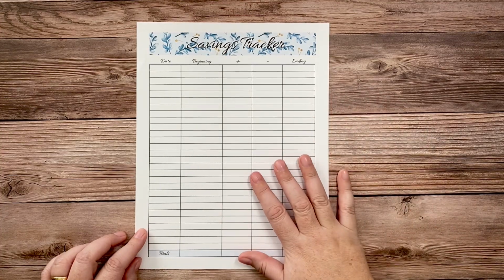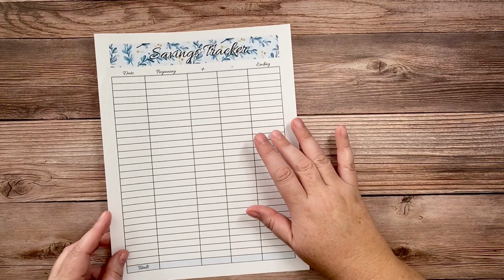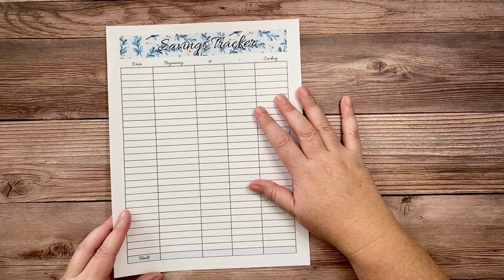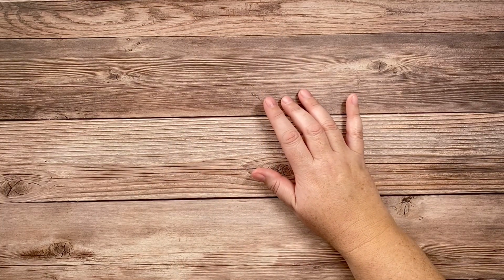So I'm really excited about that savings tracker for this month, because this is also the savings account and tracker where my 6-month fully funded emergency fund will be put. So I'm going to add to that throughout the month.